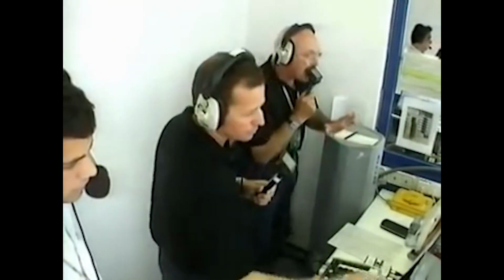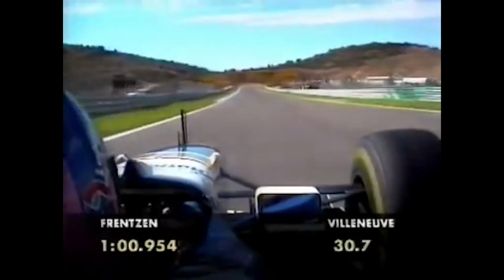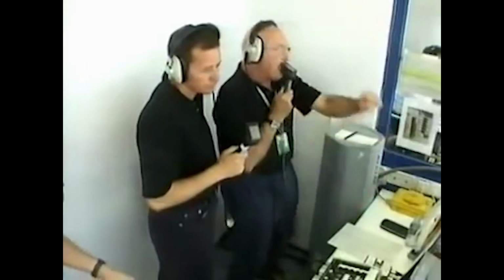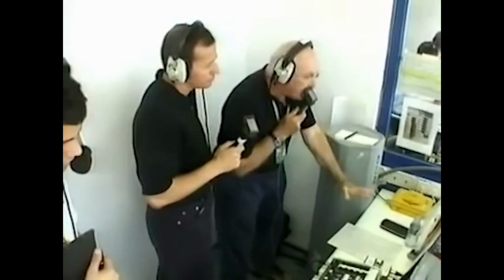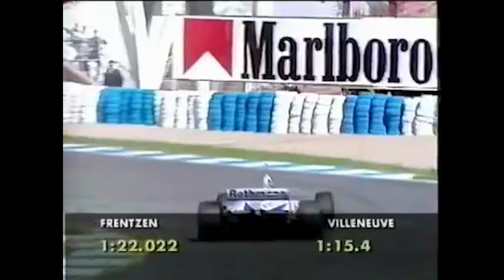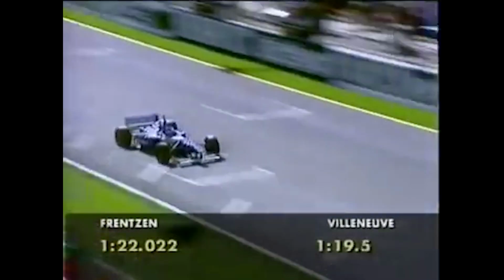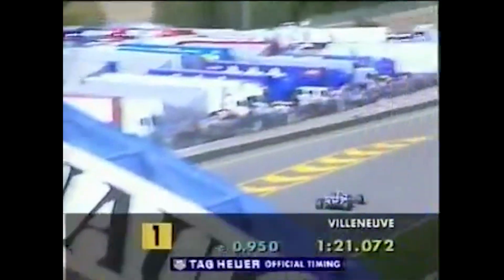And Jacques Villeneuve is inside Frentzen's time. Now this is the fast track down to turn 5, 185 miles an hour. Back off into second gear, 55 miles an hour on the apex. Accelerate round the left-hander. It keeps on going. 145 miles an hour, 165 miles an hour. And he moves up into provisional pole position.